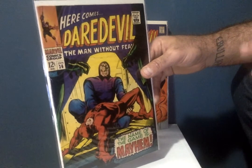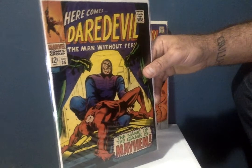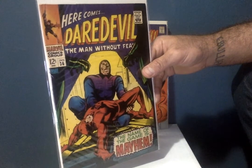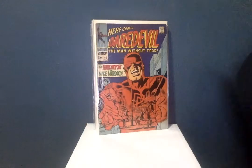A lot of the books he had were pretty high grade, unless noted, but all the Daredevils I'm going to show you, I got for $10. So I thought that was really nice. This is a pretty sharp book, and $10. Just unbelievable Gene Colan art.